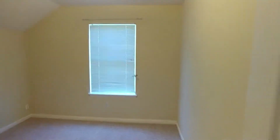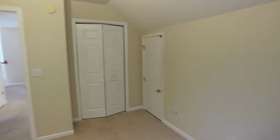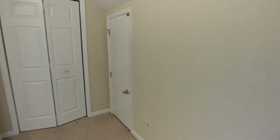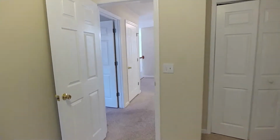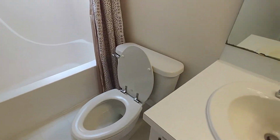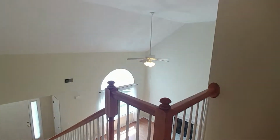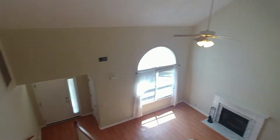And our 4th and final bedroom is at the end of the hallway here. Closet located behind the double doors, and then there's some attic storage space to the right next to that smaller door there. And all 3 bedrooms will share this 3-piece bath. So we have our tub, commode, and single sink. Nice view of the living area.